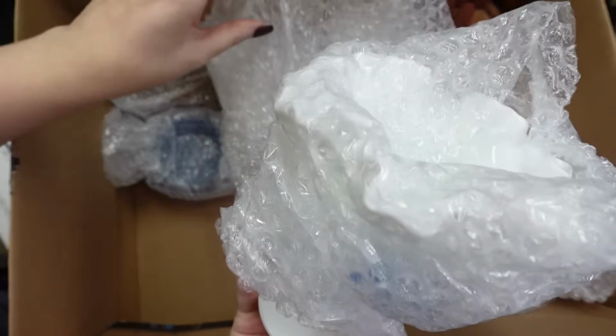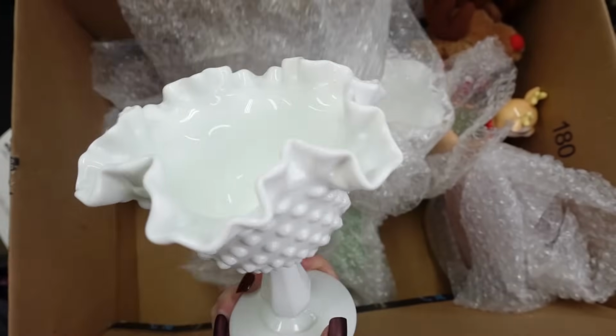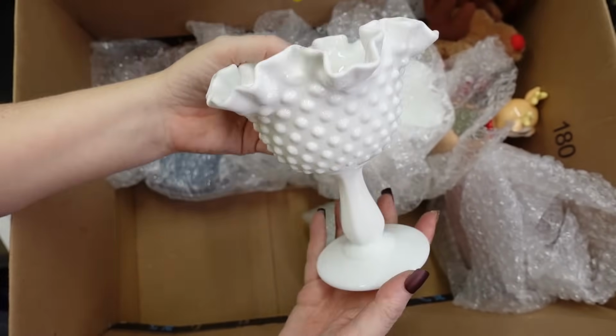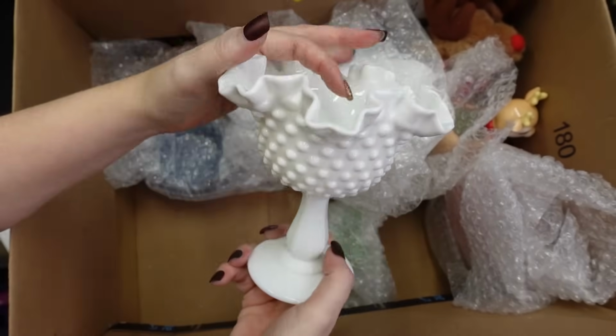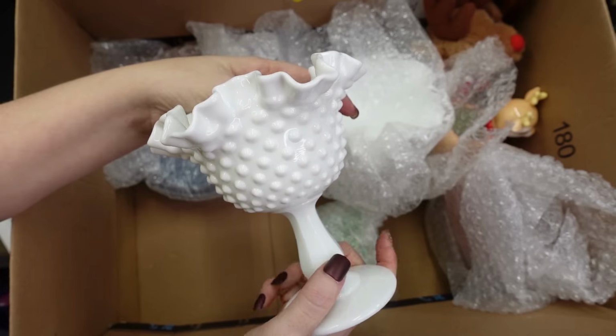Okay, next we have, this here is a piece of just white hobnail milk glass, kind of compote. It is marked Fenton on the bottom. Milk glass, I don't know, guys. I feel like it's starting to come back a little bit.